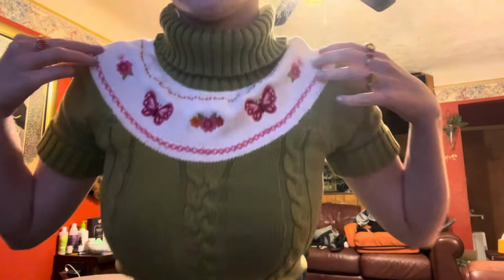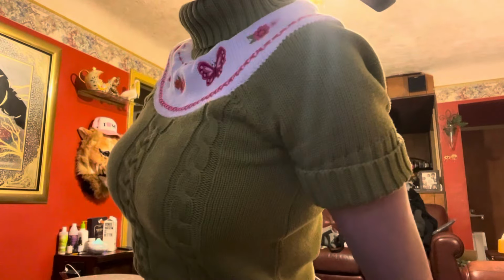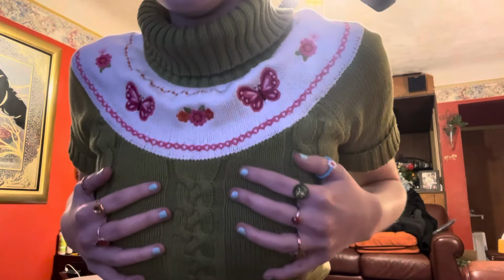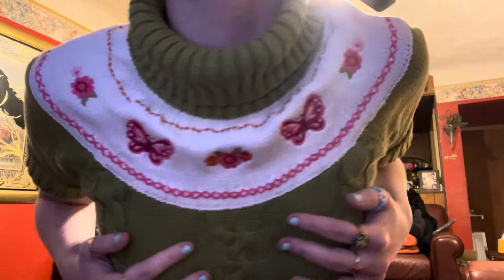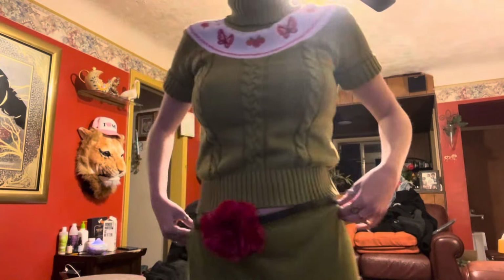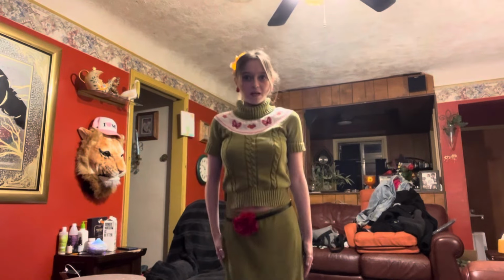My shirt is so beautiful, right? I just showed you it in my last YouTube video. I got it thrifted. Look at those butterflies and the flowers. And then the back has the same detail. My belt is thrifted. And this skirt, I think I got from Amazon. So let's get to this haul.